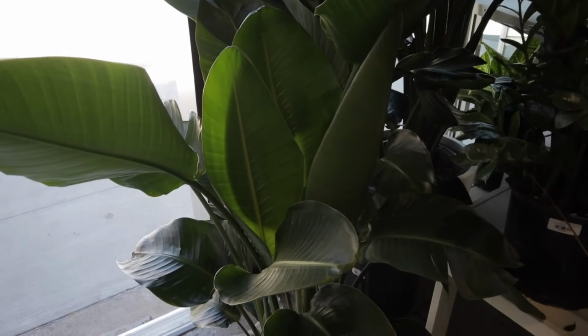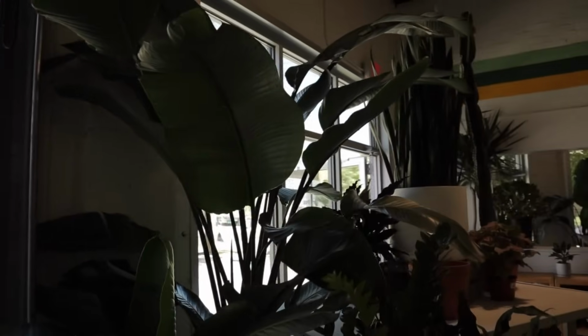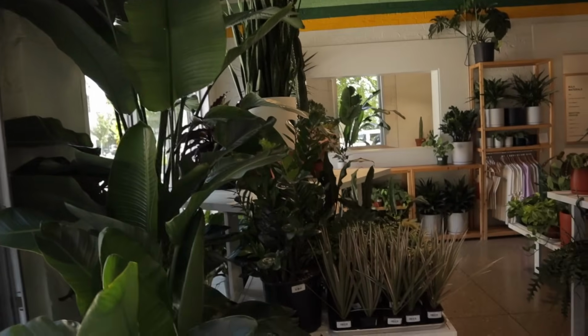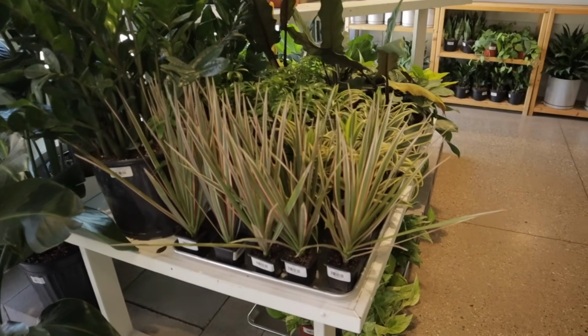Really beautiful bird of paradise. I've been tempted to add one of these to my collection. Look at this huge one. Wow. It would be so nice to have a really large one in my house. Let's see what else. Some more ZZs.